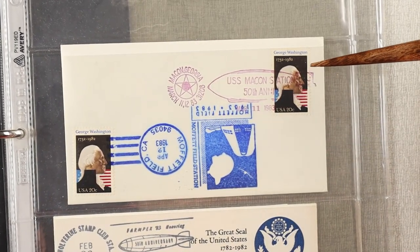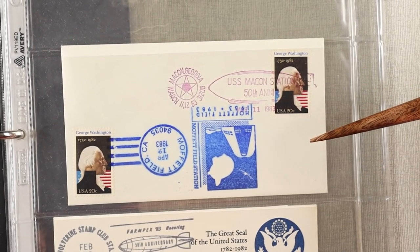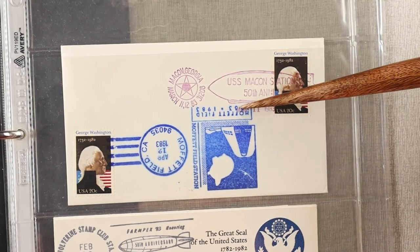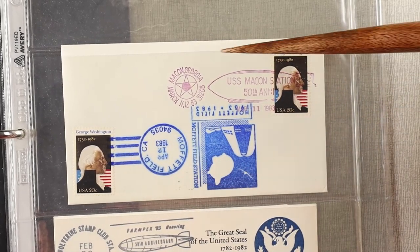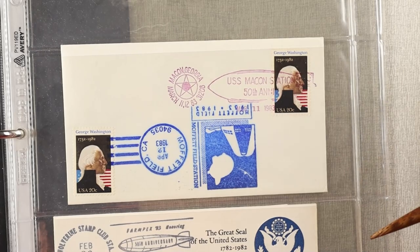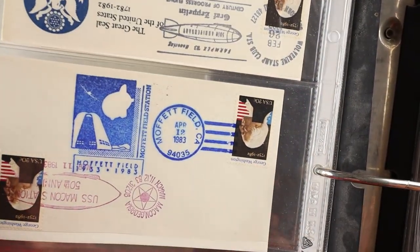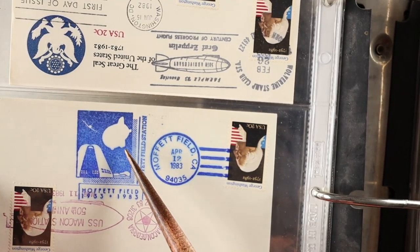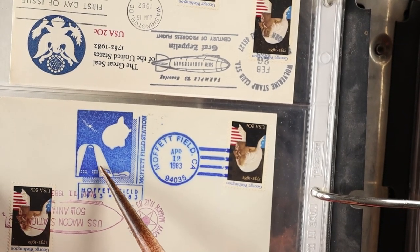So USS Macon Station, 15th anniversary. Moffett Field, 1933, so 50 year. George Washington stamped twice. This is Macon, Georgia. This is a 83. Interesting that this blue one is totally upside down. Okay. Now it looks a little bit less like a Pokemon or something, and it looks like an actual Zeppelin. This is an airplane here. This must just be the Zeppelin hangar.